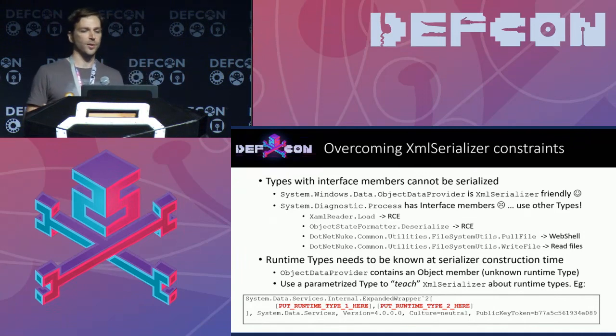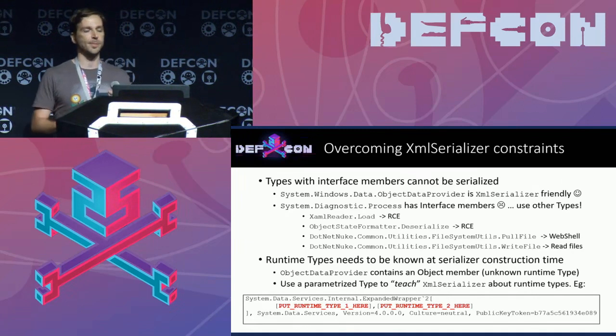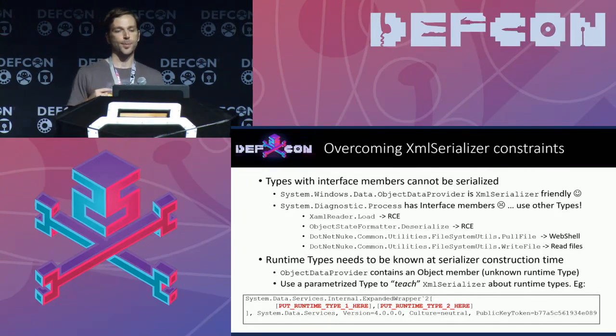So we tried with our ObjectDataProvider gadget, and so far, so good. It was XML serializer friendly. No problem so far. Now, if we try to use that gadget to invoke Process.Start, then we had a problem because the Process type contains interface members, so XML serializer doesn't like it. That problem was easily solved because you can choose gadgets from anywhere else, like, for example, the SAML reader Load method, the ObjectStateFormatter Deserialize method, or you can even look for gadgets in your target class path or type.